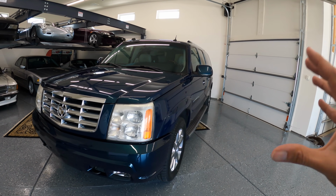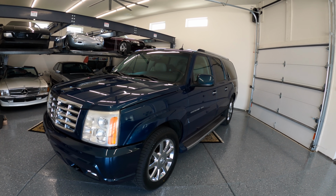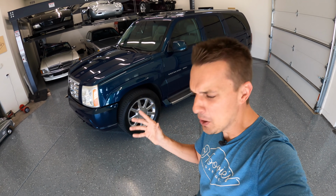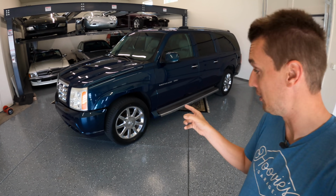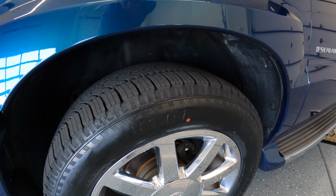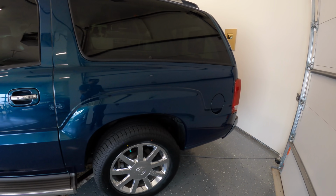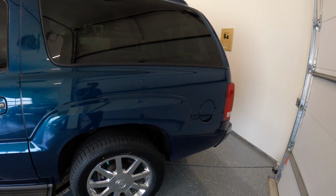But this color is not really popping right now because we're inside and not in the sun. It's absolutely beautiful, especially on the Platinum. And of course, the 20-inch chrome wheels look very appropriate on the Escalade. 20-inch wheels were considered huge back in the day, mostly for the aftermarket, but nowadays a 20-inch wheel is considered small. This looks kind of small in today's marketplace, especially with all the rubber this thing has, which actually helps with the ride. You have fixed running boards. That Riptide blue paint is just so pretty.